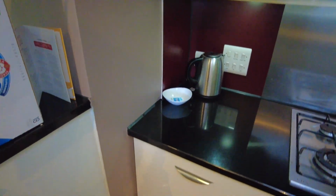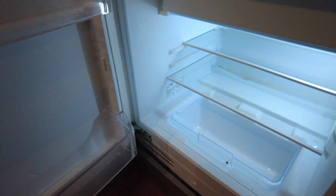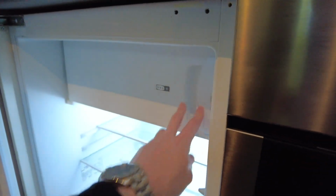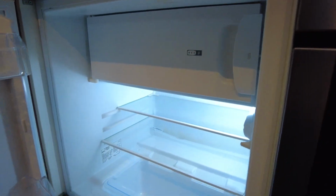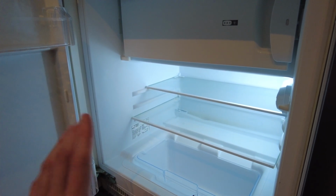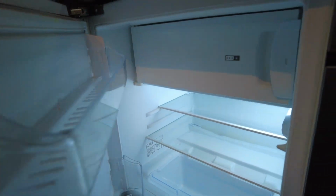Then over this side, now this is the fridge, and the fridge is quite a good size, but it's not very cold. You've got a little freezer bit up there, which actually does work, but this fridge was not cold, and I couldn't turn it down. So what I would say is, make sure if you've got like meat or anything, if you find that this fridge isn't very cold, that the wine cooler is probably your better bet.